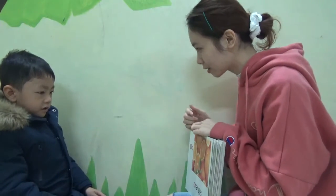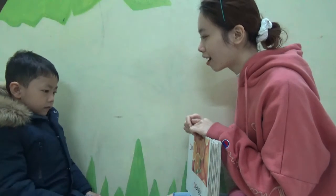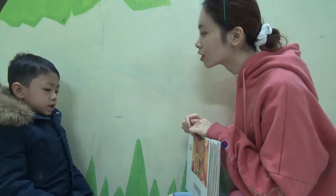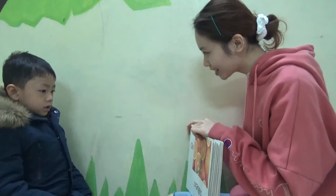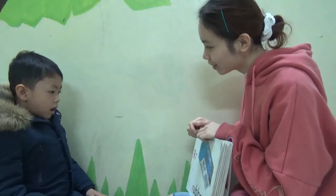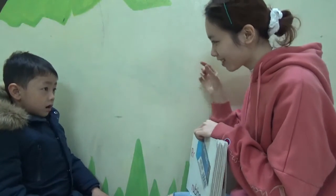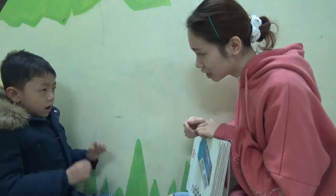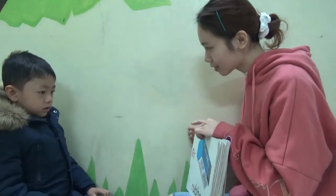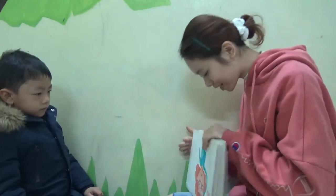What are they? They are red. They are? They are oranges. Do you like oranges? Yes. And what letter is this? What is this? Rubber. Is it big or small? Small. And what color is this? Blue. Yes, it's blue. Good. And what letter is this?